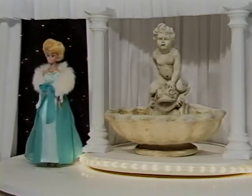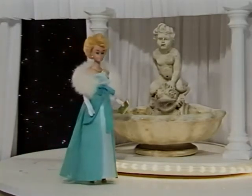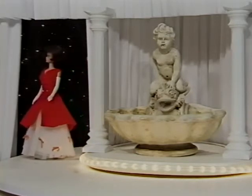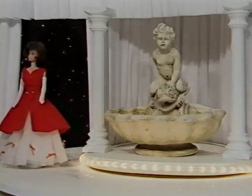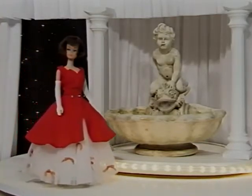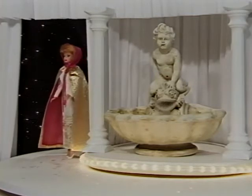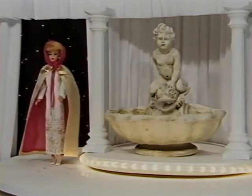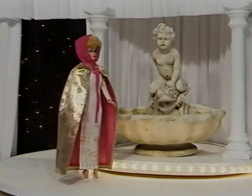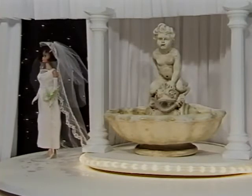The exquisite fashion number 1666, Debutante Ball. Fashion number 1667, Benefit Performance. Fashion number 1697, Formal Occasion. Fashion number 1665, Here Comes the Bride.